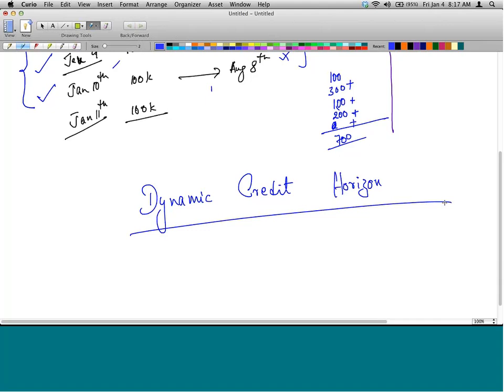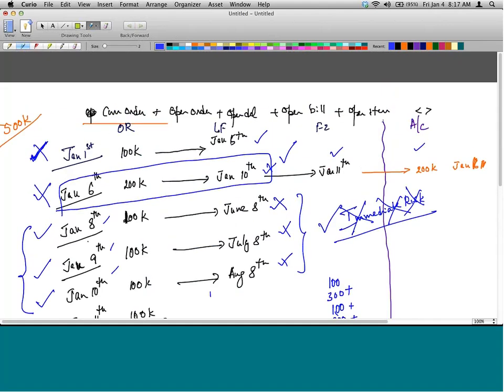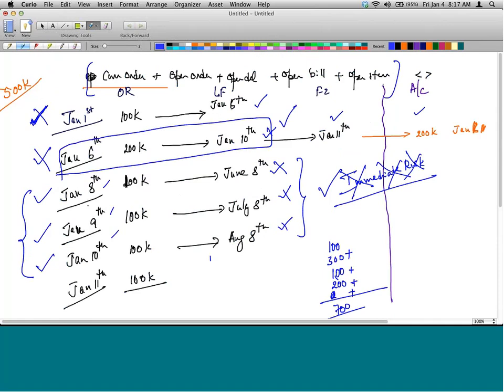Right? And this way of doing credit management is called dynamic credit management. So this is static: current order value plus open order value plus open delivery, open billing. This is static credit management. But if you just change one definition here, which means do not consider orders with deliveries beyond a certain time frame, then it becomes dynamic credit management. That's the simple difference between static and dynamic.